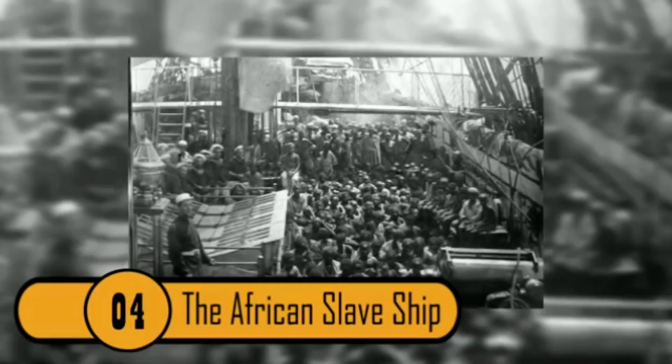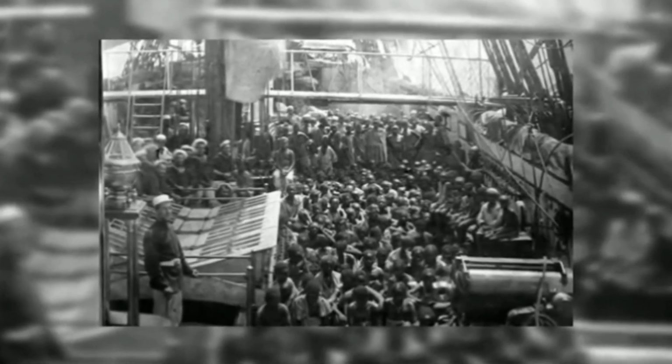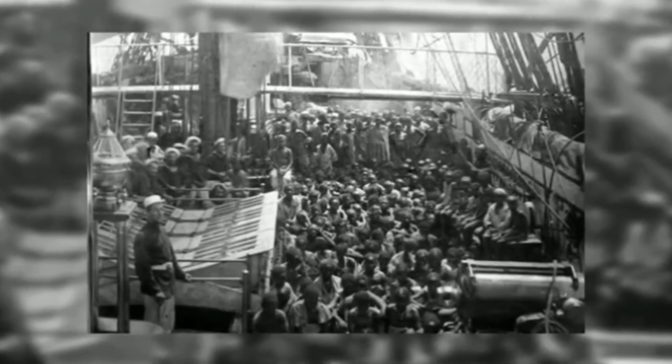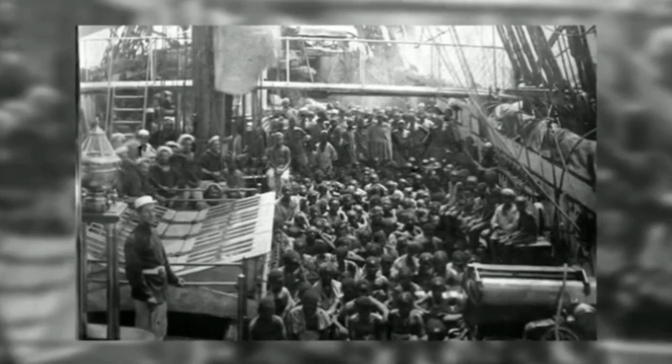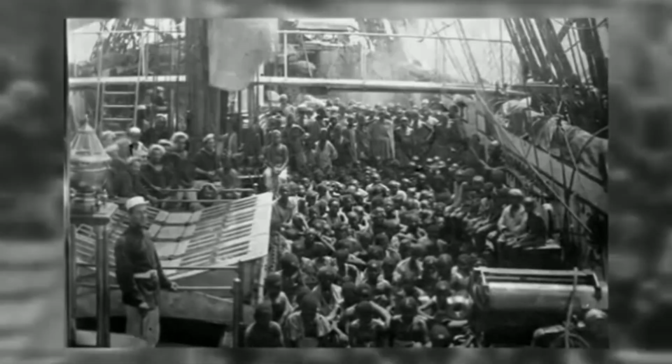Number 4. The African Slave Ship. Of all the photos of slavery from the past that will horrify you, this is possibly the worst. Back in slave days, ships went to Africa and they pulled these poor people from their homes to put them on ships and bring them overseas to be slaves. The number of Africans on the ship is heartbreaking.